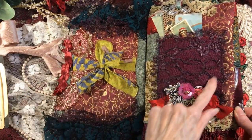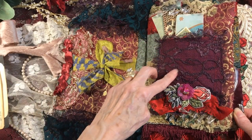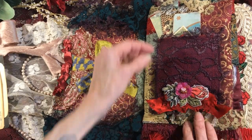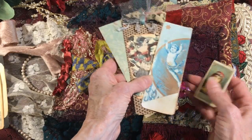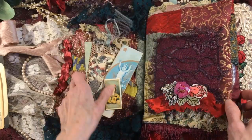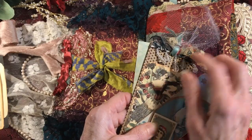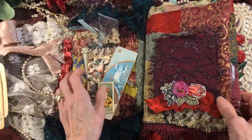So on this page I created a pocket with some fabric, and I sewed that purple lace over, did some embellishments and some beading down here. It's got some journaling cards on the inside. These 2 are from the Graphics Fairy also, and this is from my stash. And it's got a little tulle up there and some lace and some more of that beaded trim.